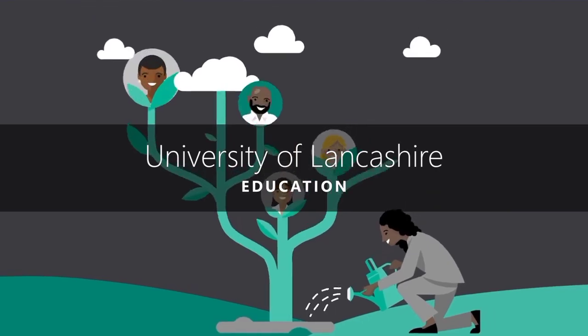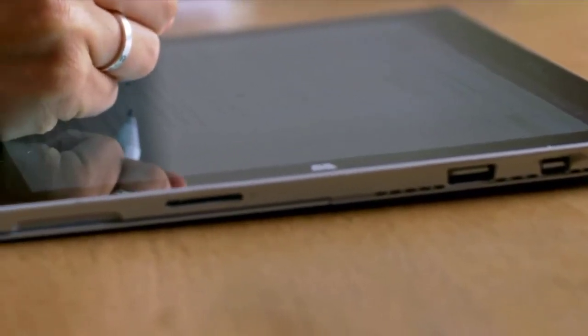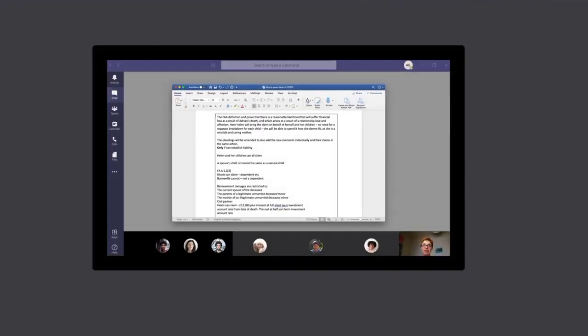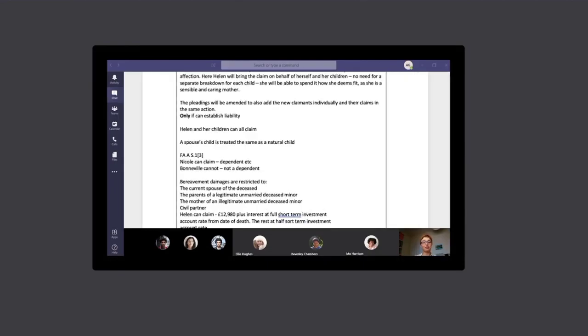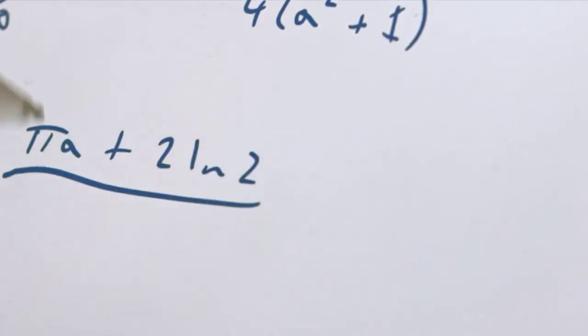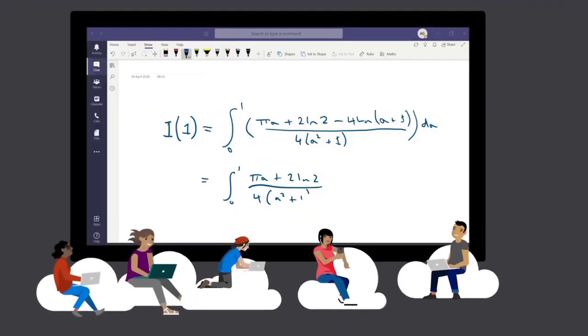Microsoft Surface has been at the core of our technology strategy. That, together with Windows 10 and Office 365, we were building the ideal platform. We spent quite a lot of time evaluating devices. The Microsoft Surface device stood out above them all.